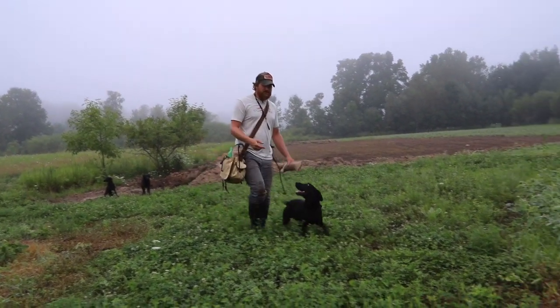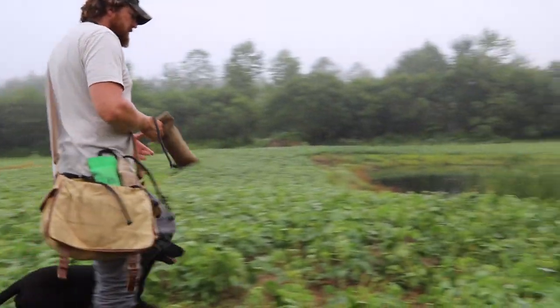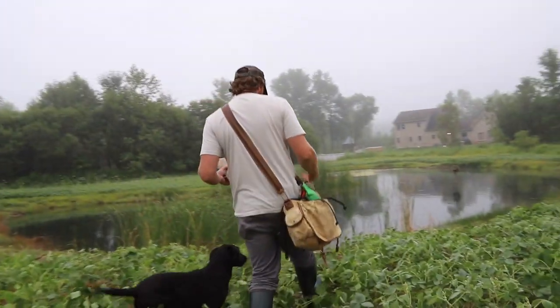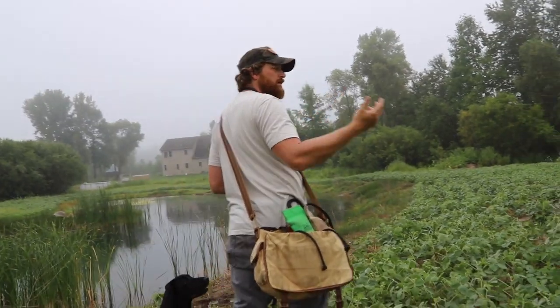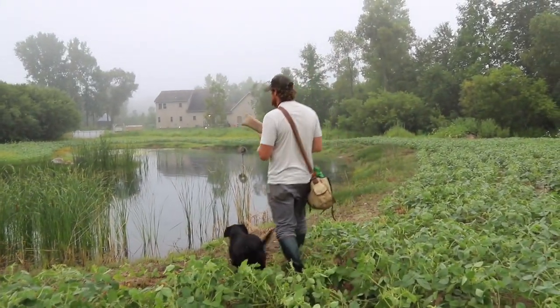Now, that's just step one with her. Like I said, we've never done this drill, so this is all new. It's not something that we have practiced. So it's something that we should practice and probably will practice leading up to a month from now when we're actually hunting. So it's great practice for her.